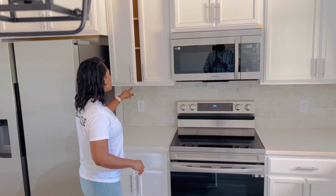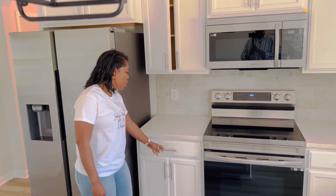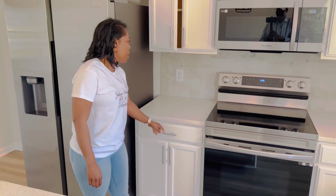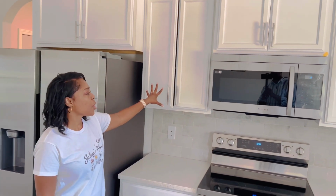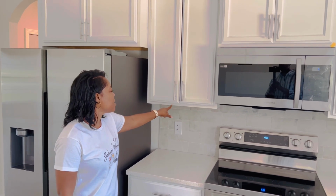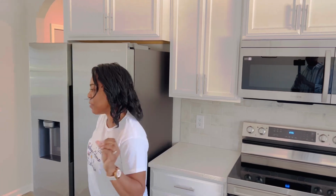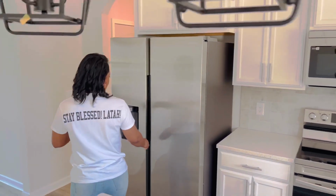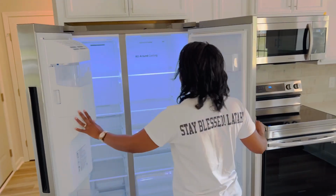These are also soft close doors, so I'm loving that. The drawers aren't soft close though, but all the covered doors are soft close. As you can see, it's taking very little time to close, but I'm loving that. They're not slammed.